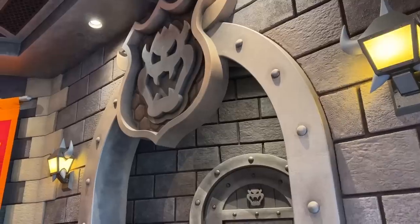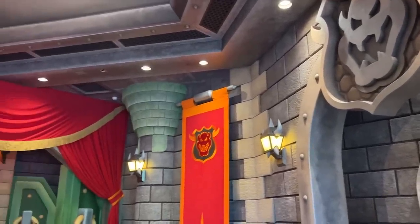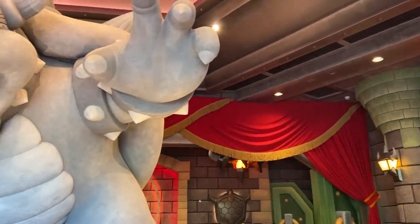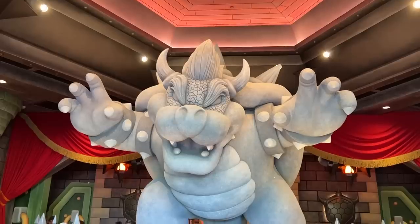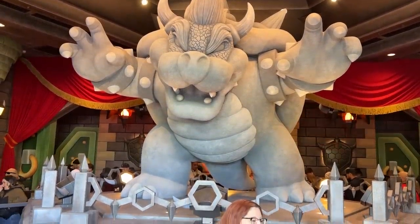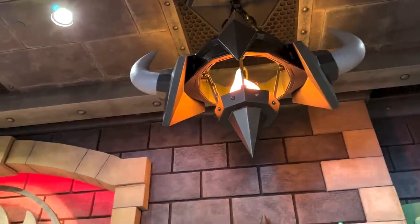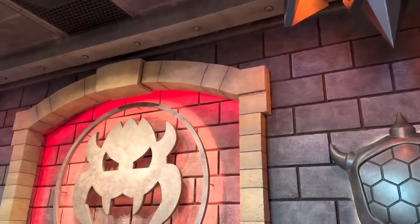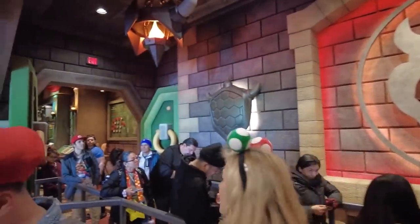Oh, goodness. We've just entered Bowser's Castle. It is incredible. My inner child is currently overwhelmed. This is so amazing. The statue of Bowser, it's just like my childhood has come to life in front of me, which is incredible to see. It's even on the lanterns. I don't know why I immediately went to light fixtures, but apparently that's what triggered me there. And even the backlit Bowser symbol here. Oh my gosh. This is so cool. I have so many emotions.